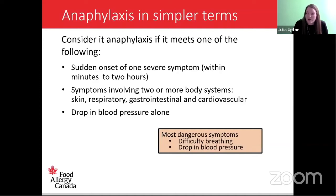And that's why we really advise that if you meet criteria for anaphylaxis, if you have multiple systems involved, or if you have severe symptoms, then you need to use epinephrine, or if you're not sure, then you use epinephrine. The antihistamines can also be used, but we would never want it to replace the epinephrine.